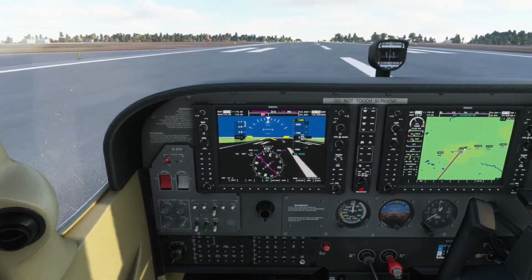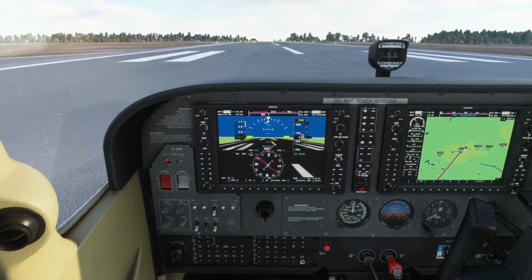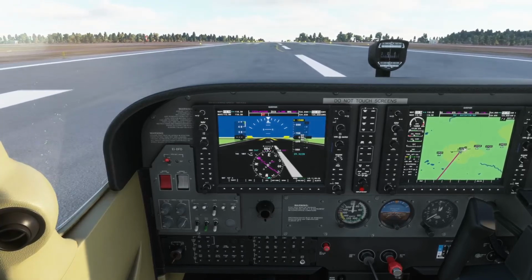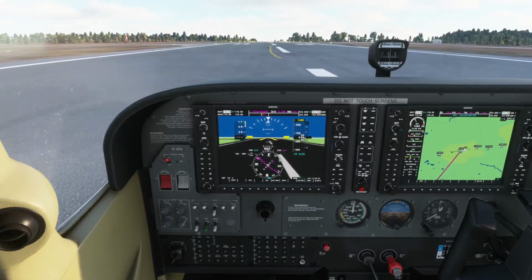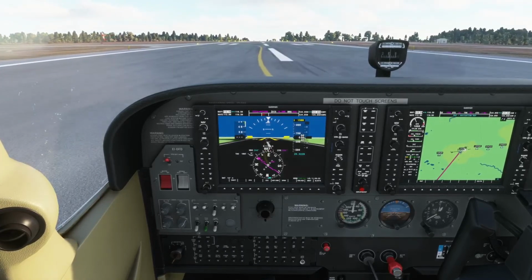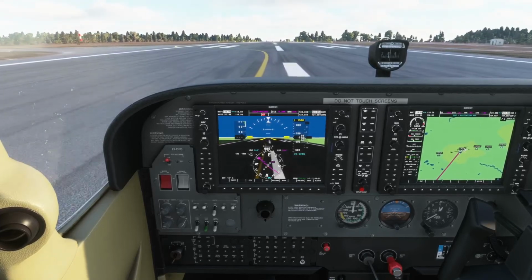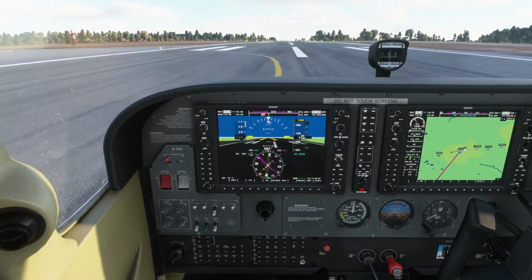Is that where I want? No. A little bit further. It's always exciting. Or when you take off at an intersection and there's an airliner set up behind you on the runway ready to go, and the controller says, yeah, as soon as you can, turn to the right. Basically, get out of the way.